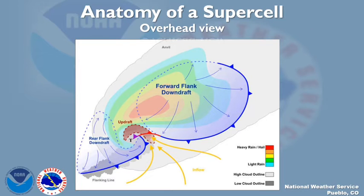We see the highest reflectivity just to the northeast of the updraft in this case. And there is where we'll typically see the heaviest rain and hail. Sometimes, again in high precipitation supercells, that rain can move around, get pretty close to the updraft, or in high wall clouds, tornadoes, that kind of thing.